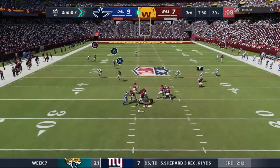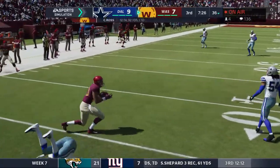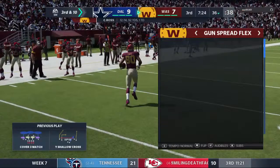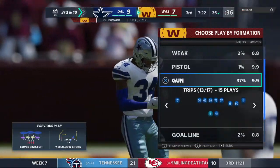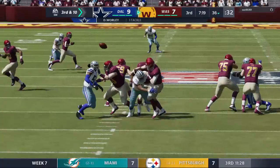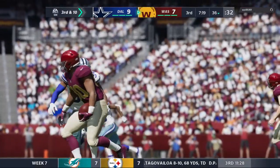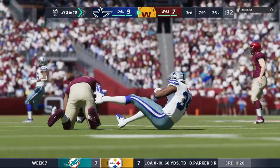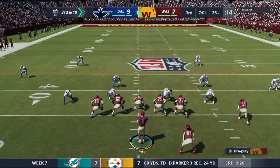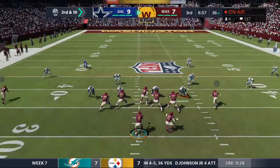From the gun, Ross. Open man is Howard, the tight end. And that play went nowhere. Losing yardage. It'll be back at the 36-yard line. Boy, how good has this defense been seemingly all game long? I really think right from the first snap, you're really onto something there. In this passing game, it just can't get off the ground. And that play wound up losing yardage.